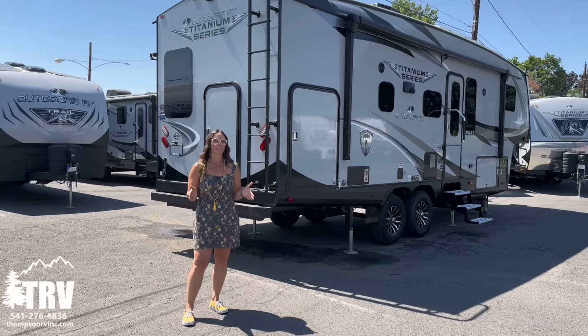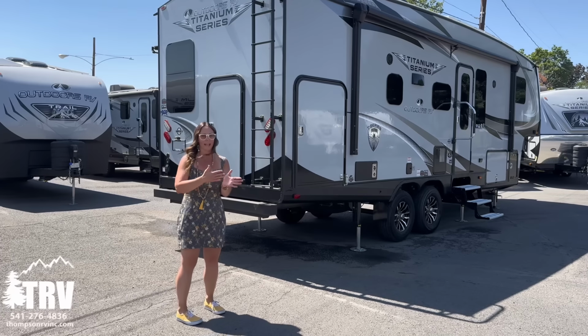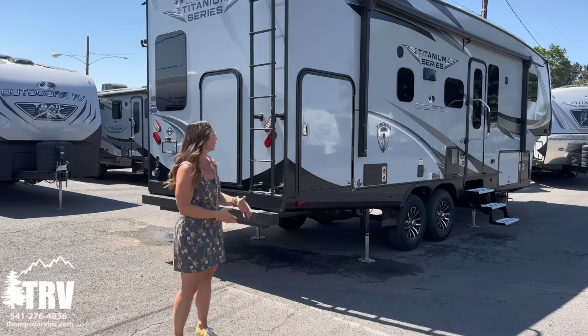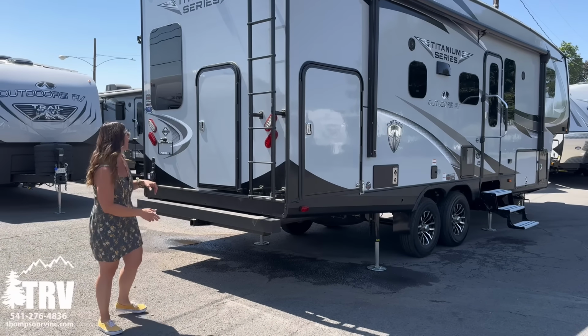One thing that is unique to the F27MKS is actually these two storage compartments here in the back. So because it has that cabinet TV entertainment center in the back, in the corner, there was a little bit of wasted space from the inside that they didn't want to waste. So they gave you access from the outside.